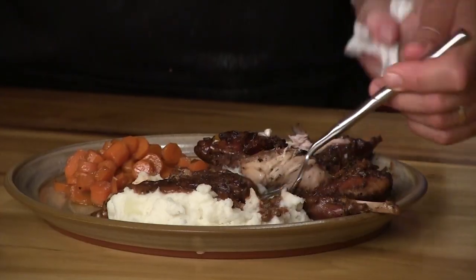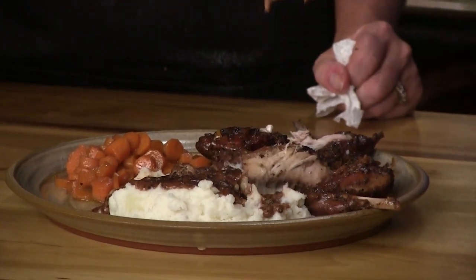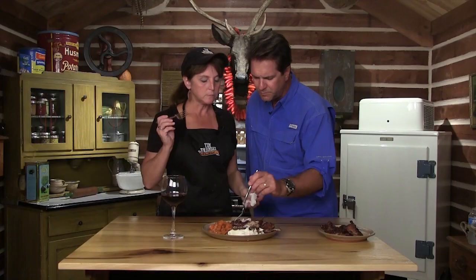If you see us eating rabbit and don't like that sort of thing, save yourself the trouble of saying we're mean people. If that's not your bag, don't try it. But it's absolutely delicious. Very good.